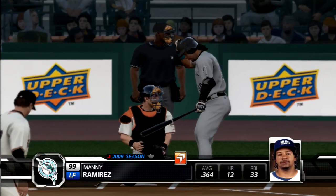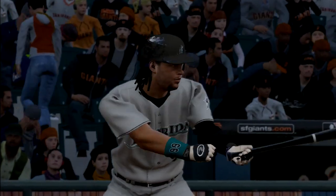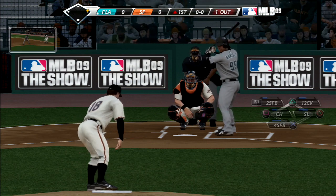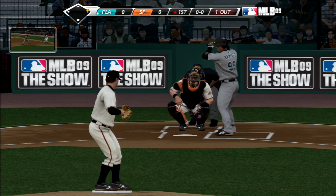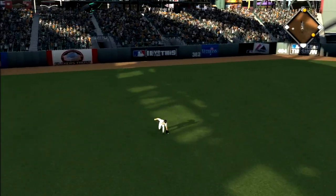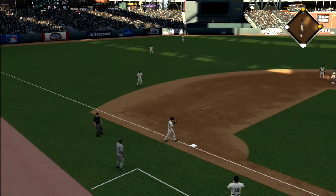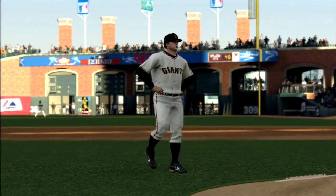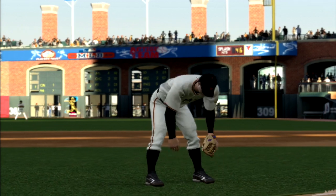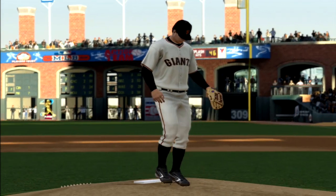Manny Ramirez digs in at the plate. First pitch coming. Now a bouncing ball for Renteria. This could be 2. And a dive by Renteria, but he can't get there. Base hit. Well, you can tell he's just not loose out there yet. Just not in the groove. Sometimes that'll happen. Everything feels great in the pen, then when you come out to the mound, you can't find a handle on anything.